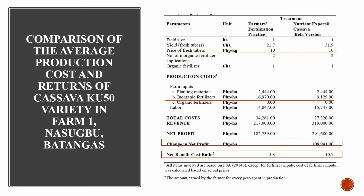The net benefit cost ratio in the NE treatment was higher than the FFP treatment. That is, for every 1 peso farmers spent in production, farmers could earn 10 pesos and 70 centavos by following the NE recommendation, and only 5 pesos and 30 centavos by retaining their usual practice. Since the NE treatment fertilizer rate is lower than the fertilizer rate of the FFP treatment, this would mean that by satisfying the cassava nutrient requirement without too much application of nutrients and just applying a balanced supply of nitrogen, phosphorus, and potassium, cassava could attain higher yields and profit.